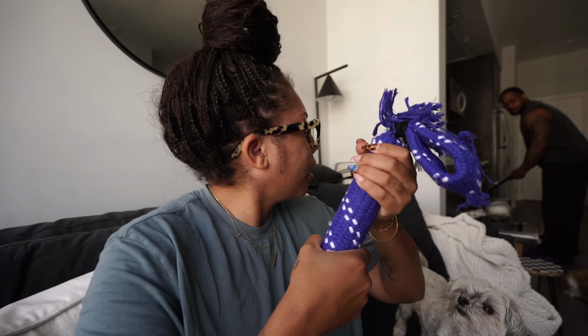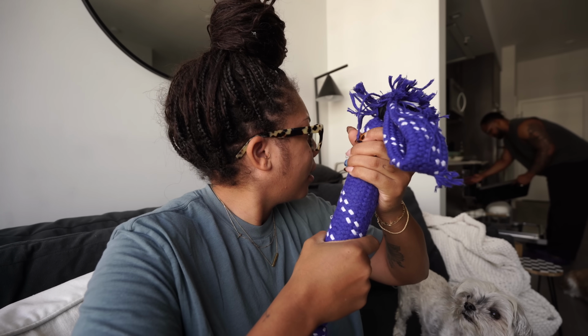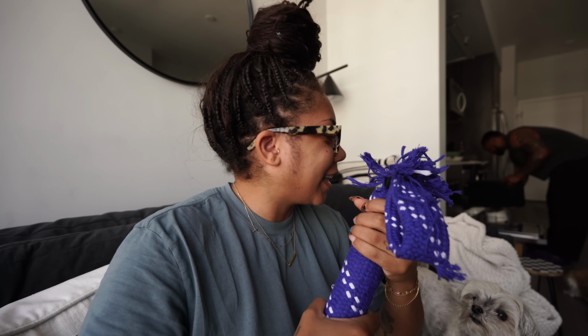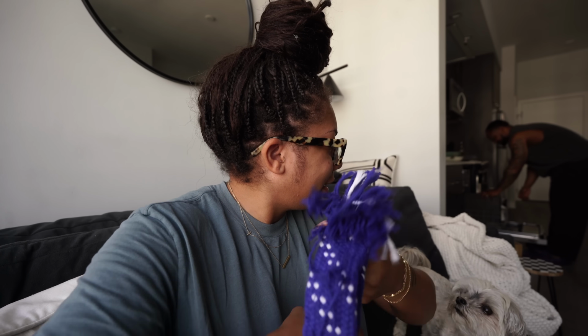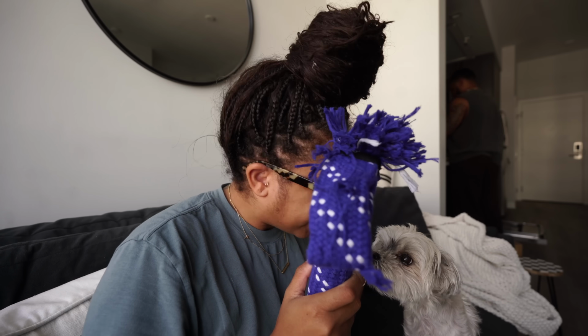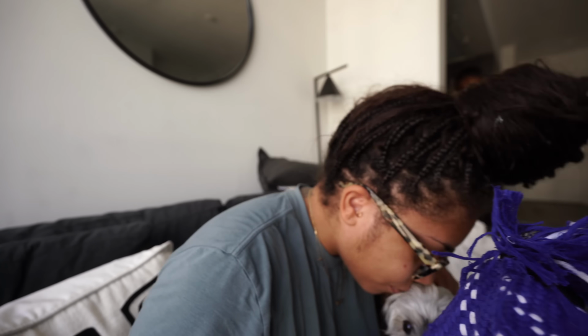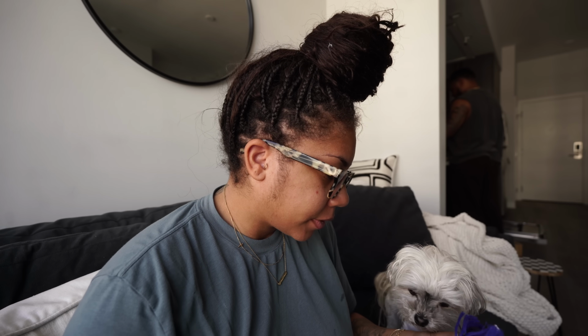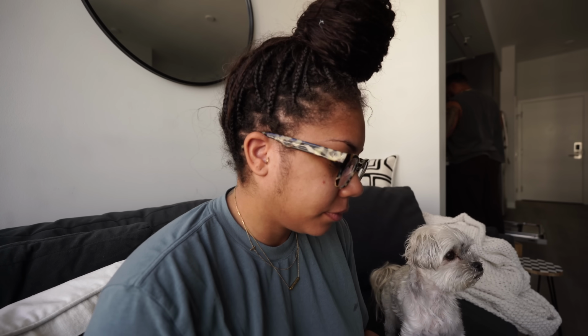Is this a gun, ain't it? Why does it sound like that? Look at Avery looking. This is not your toy. This is not your toy, sweet little girl. You want to sniff it? I think this is the toy I got for Cooper for Christmas last year.